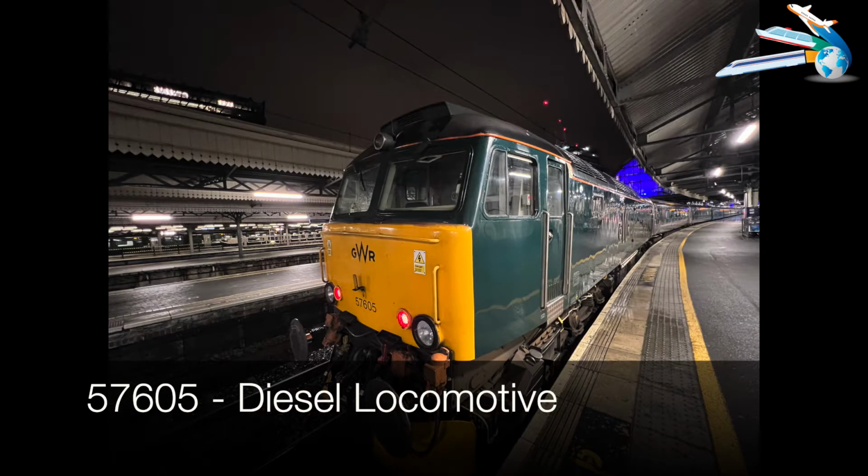Leading the Night Riviera tonight is this Class 57 named Totnes Castle. Let's have a look at the engine further and walk down the train.